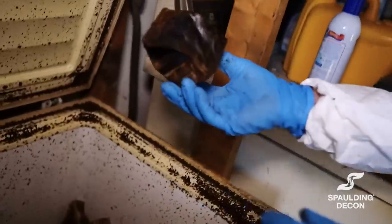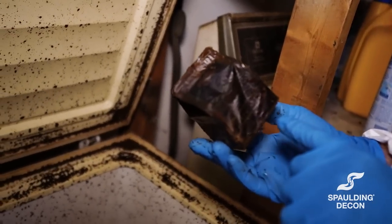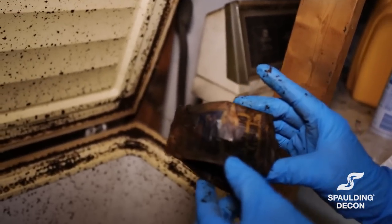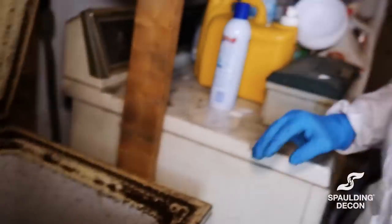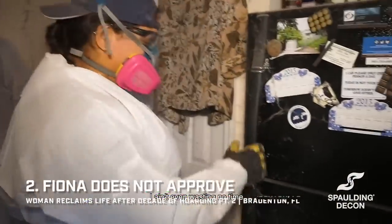Look at this. Looks like a juice container or milk. Ultra pasteurized. Ooh. Oh, whipping cream. Oh, even better. Look at that. All right, this baby's out. I ain't even wasting no time.